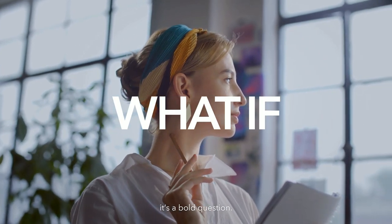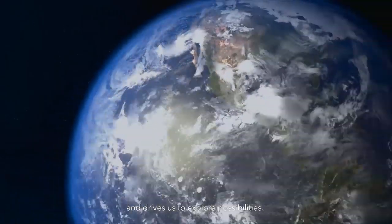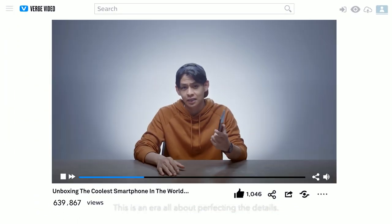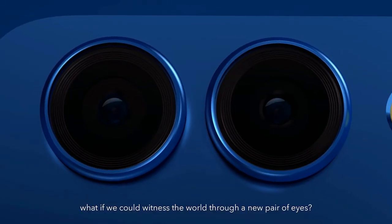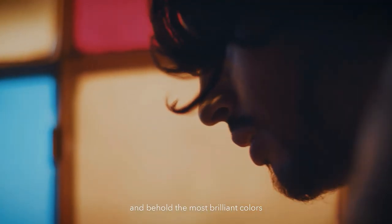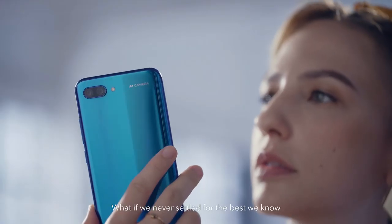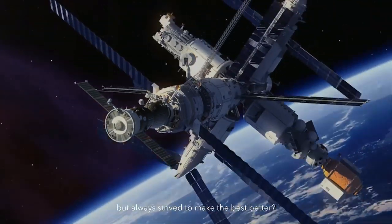What if? It's a bold question. It creates inspiration and drives us to explore possibilities. This is an era all about perfecting the details. But what if? What if we could witness the world through a new pair of eyes? And behold, the most brilliant colors. What if those colors could always shine around you? What if we never settled for the best we know, but always strive to make the best better?